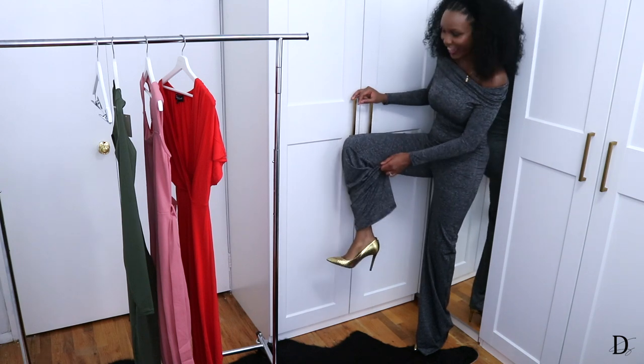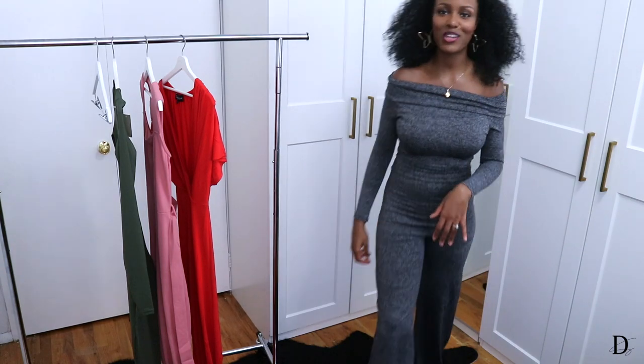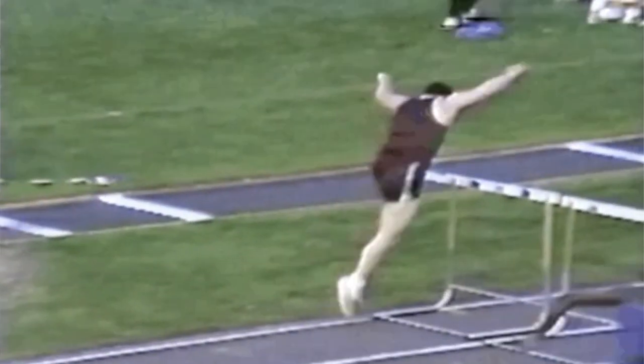Mind you, I have full-on 4-inch heels. It's to the point where I literally almost tripped and busted my face. Okay, when I was shooting in this jumpsuit, I almost busted my face, guys. It was almost bad, but by the grace of the Lord, I made it.